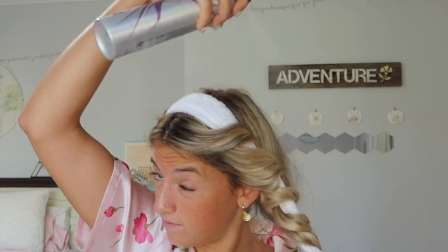Okay, good morning. So I slept all night in my heatless curls, and they look pretty much the same as last night, maybe a little bit messier. Next, I will put in some hairspray. I used to never use hairspray, but now I just feel like it holds the curl. So I'm gonna put that in my hair.